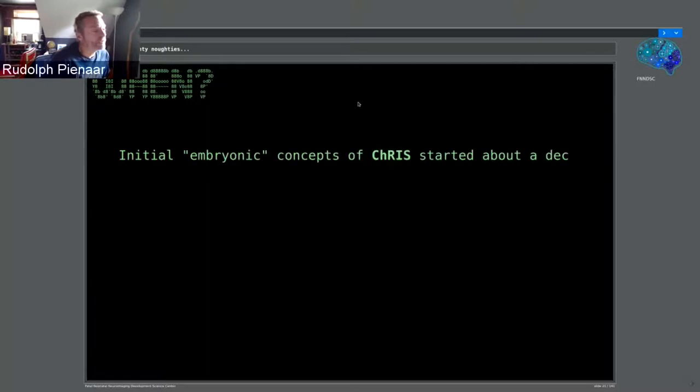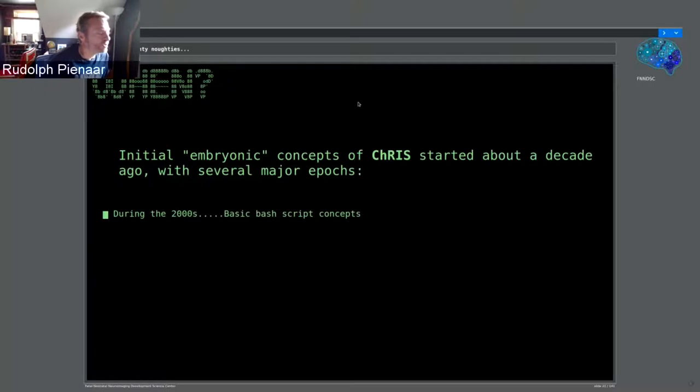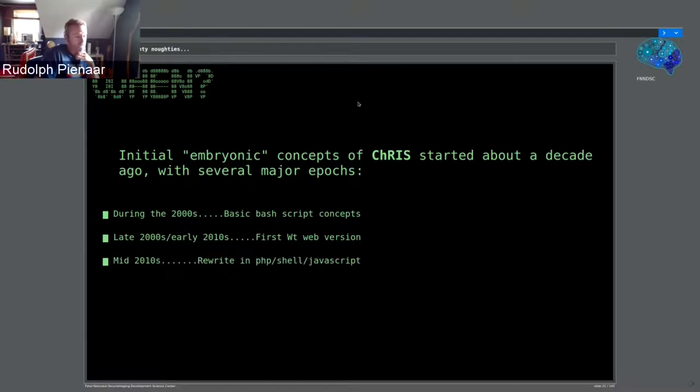Just some quick history. It's been around for a while. We started working on this in the early 2000s with some basic bash shell scripts that tried to handle many of these aspects. In the late 2000s, early 2010s, we had a very prototype web toolkit version. In the mid 2010s, we rewrote everything in PHP, shell, and JavaScript, which is our current deployed system, which is now very much showing its age. In the late 2010s, we redesigned it, which we call ChRIS version 3, using Python, REST, Docker containers, and a much nicer interface. This is the current version I'm talking about.